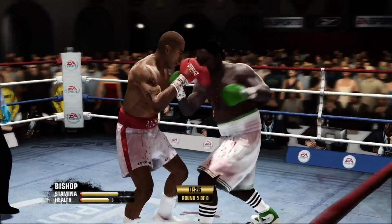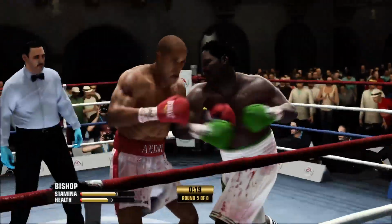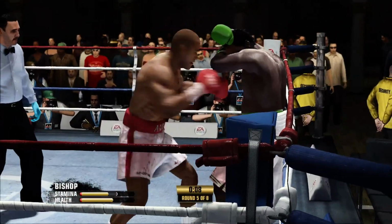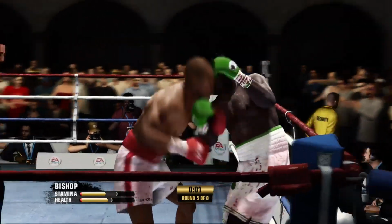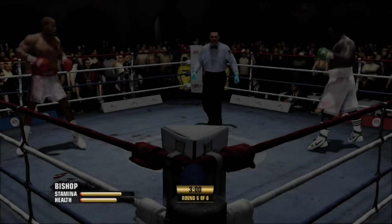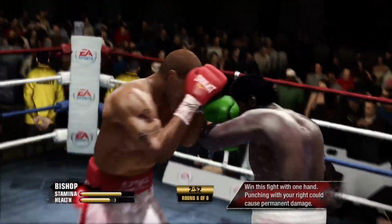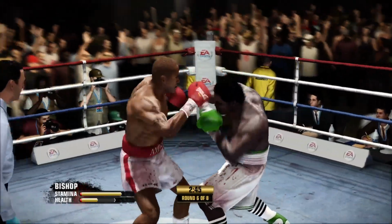Keep moving, keep moving. And makes that nice right angle on that hook upstairs. Come on, come on. That's where he wants his man, right against the ropes. Good solid shots with the combo downstairs. That cut's not looking good. It's becoming obvious that Bishop is actually comfortable winning this fight just with that left hand. This is impressive stuff. Bishop's defense is paying off now.